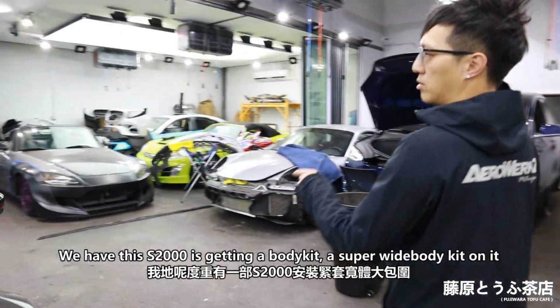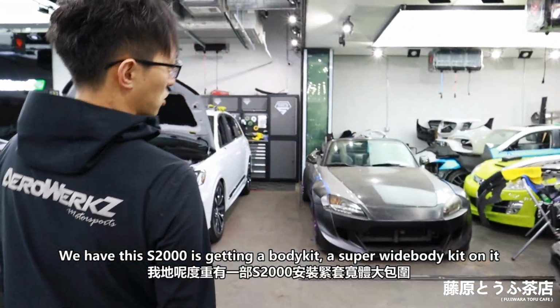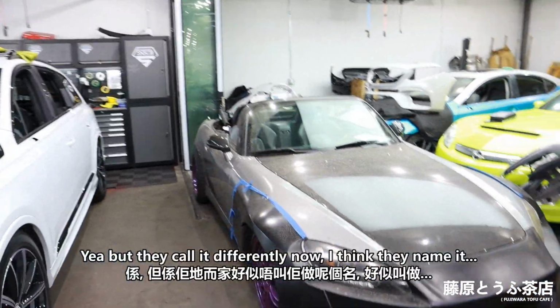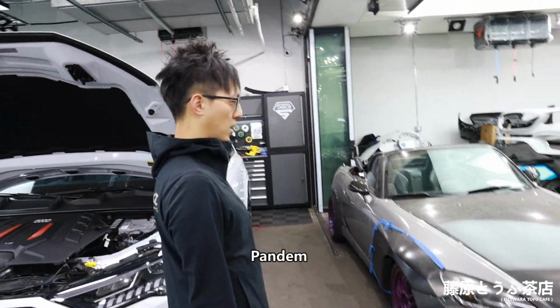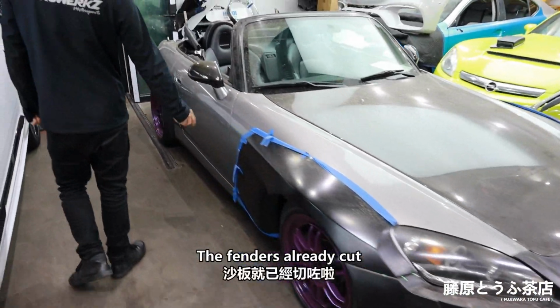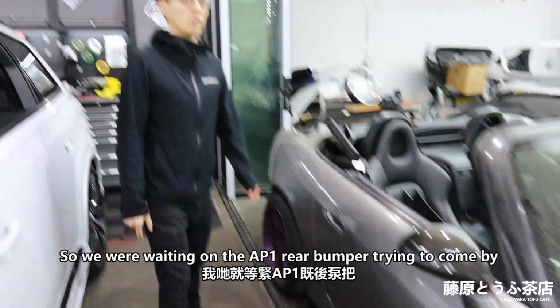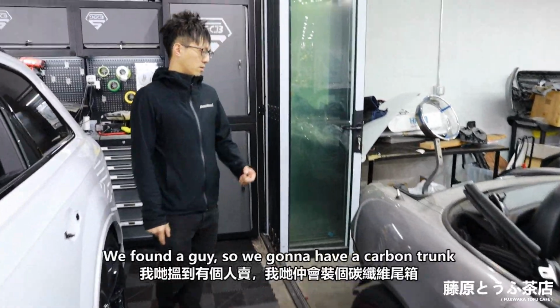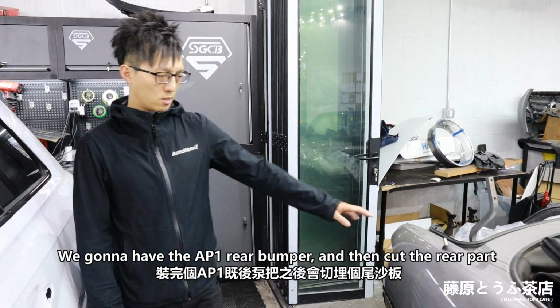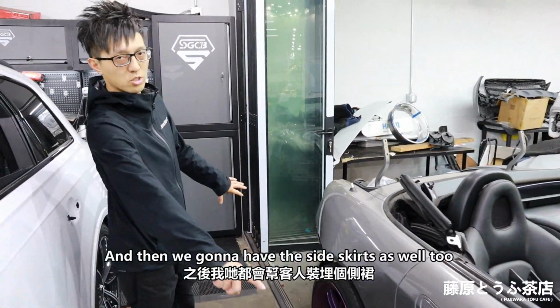We have this S2000, it's getting the Phantom, a super wide body kit on it. It looks like Rocket Bunny, right? Yeah, but they call it differently now. I think they named it Phantom. So we did the front, the fenders really cut. We were waiting on the AP1 rear bumper, which is hard to come by. We finally got it. So we're going to have a carbon trunk. We're going to have the AP1 new bumper and then cut the rear part. And then we also have a side extension as well too.